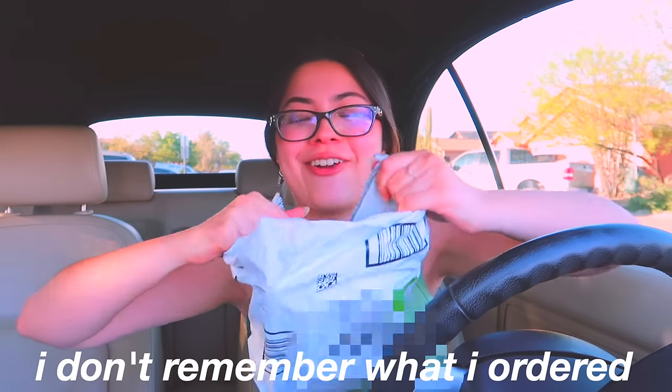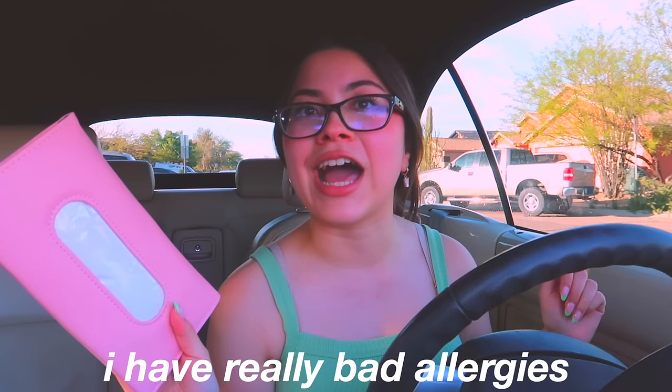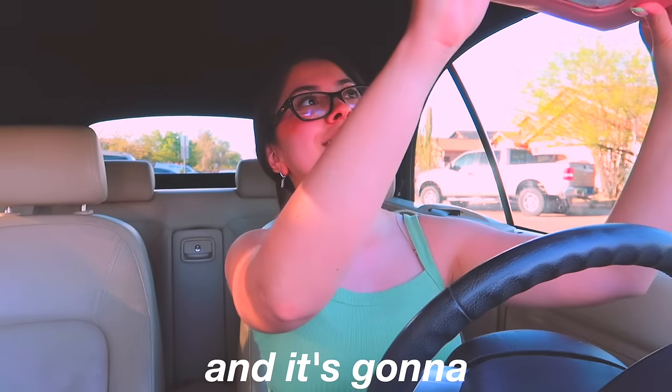I don't remember what I ordered. Ooh, okay. So I got a tissue thing. I have really bad allergies. I almost always need to blow my nose or something. This is very handy and it's gonna be super cute because it's pink, you know?